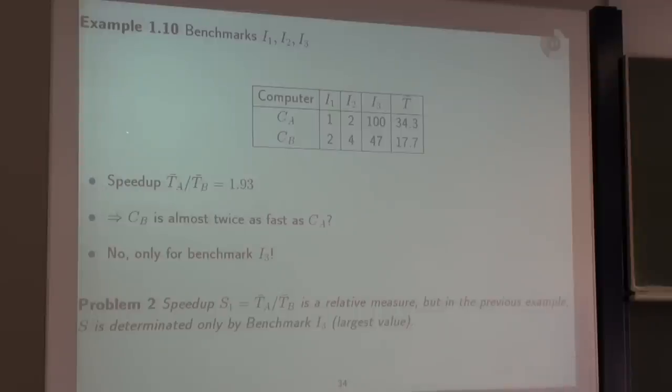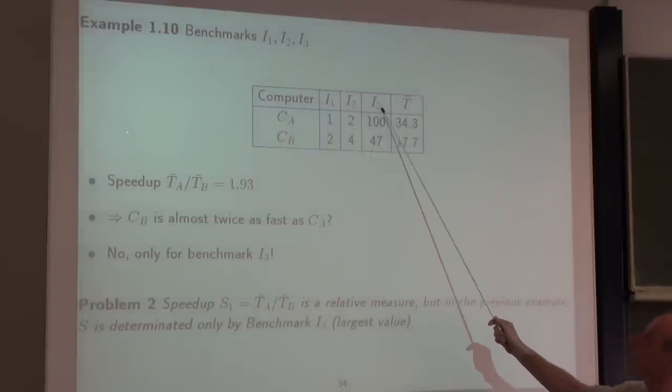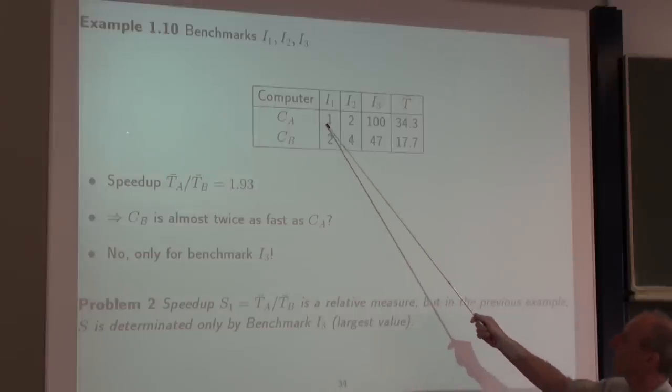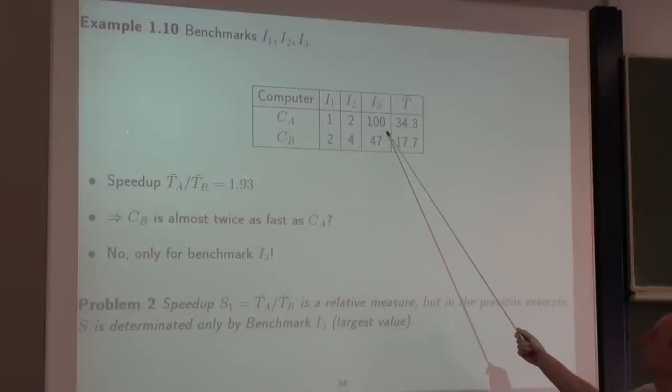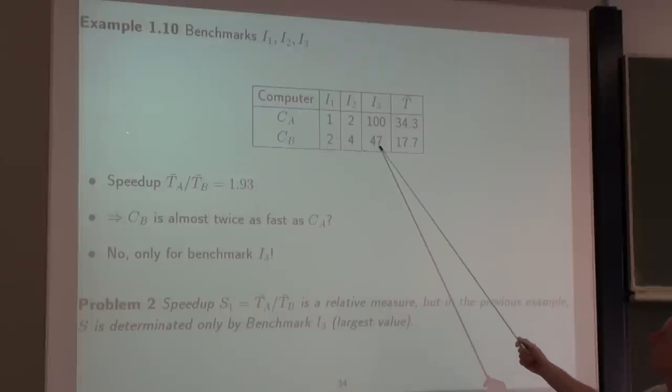So now, in order to make things simpler, we will compare only two systems, computer A and computer B. Of course, we can do it with computer C too. Two computers and three benchmarks. We call them I1 through I3, like instances of applications. Okay, and we get the running times in seconds. 1 second, 2 seconds, 100 seconds on computer A, and on computer B we get 2, 4, 47.